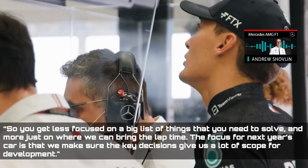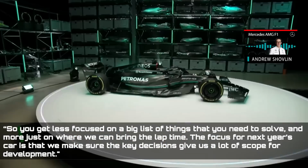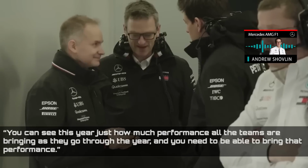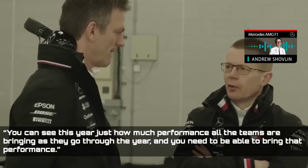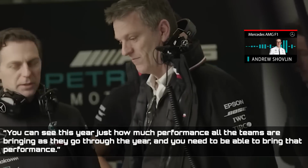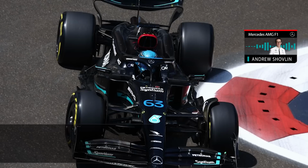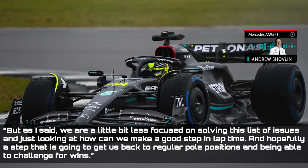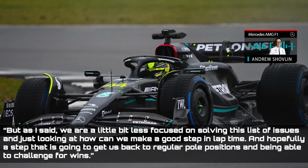The focus for next year's car is that we make sure the key decisions give us a lot of scope for development. You can see this year just how much performance all the teams are bringing as they go through the year, and you need to be able to bring that performance. But as I said, we're a little less focused on solving the list of issues, and just looking at how we can make a good step in lap time.